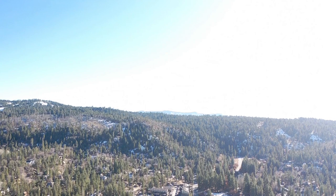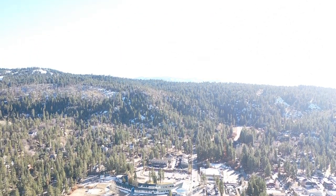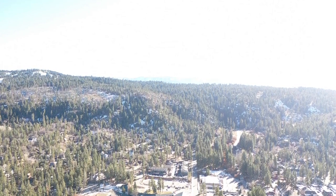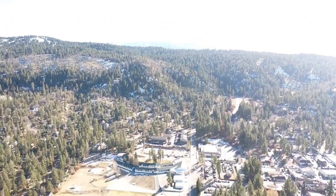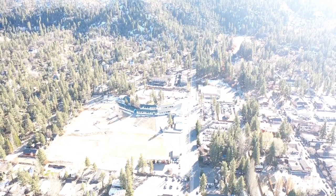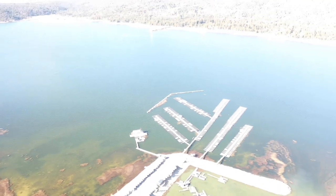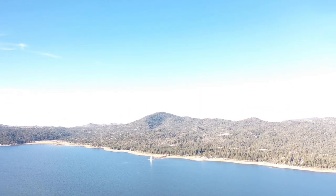All right, you guys, so see San Gorgonio off in the distance there as we keep on climbing. At least I thought you could. All right, so we're climbing. We're gonna go over the lake right now. Let's go over here, check it out.